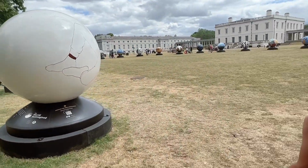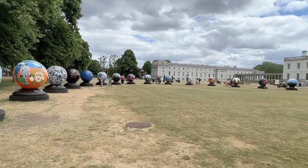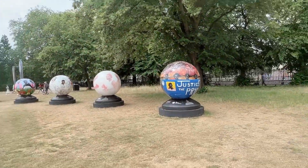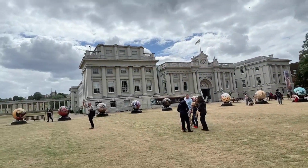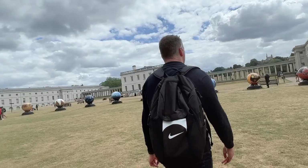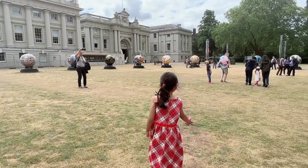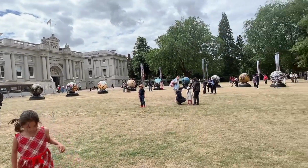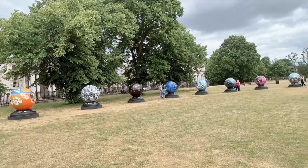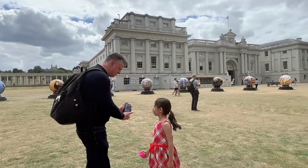So on the top there, there's the observatory. Wow. It's a zero line on the globe. It's coming down from towards this way. We are the Global Museum in London. It's the globe. It's the global museum.